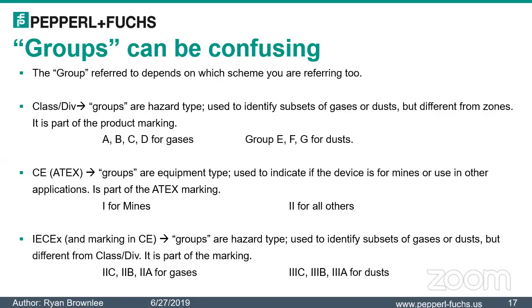Okay, in the ATEX world, groups are equipment type, used to indicate if the device is used for mines or other applications. So group 1 is for mines, which we have nothing to do with, which is a really difficult environment to make equipment work in. And then group 2 is for all others. So that's more where we play in the ATEX world. IECEx marking and CE groups are by hazardous types. So 2C, 2B, 2A are for gases, or 3C, 3B, 3A are for dust.